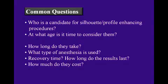Now, those procedures that we showed where there's a lower facelift or neck lift or a mini lift and then some liposuction, etc., those procedures can take 2.5, sometimes up to 3 hours, depending on the combinations.